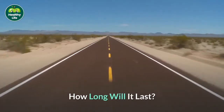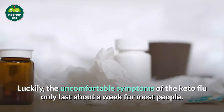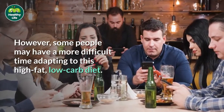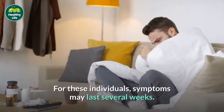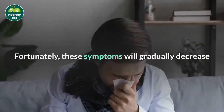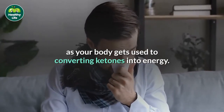How long will it last? Luckily, the uncomfortable symptoms of the keto flu only last about a week for most people. However, some people may have a more difficult time adapting to this high-fat, low-carb diet. For these individuals, symptoms may last several weeks. Fortunately, these symptoms will gradually decrease as your body gets used to converting ketones into energy.